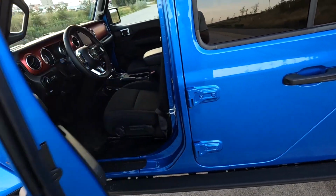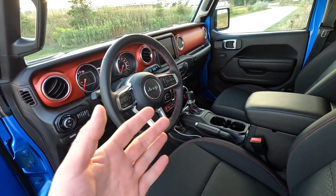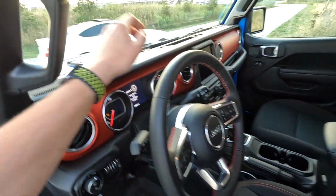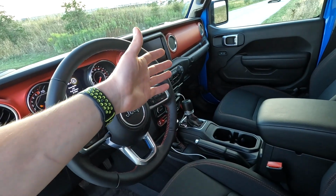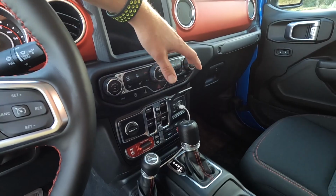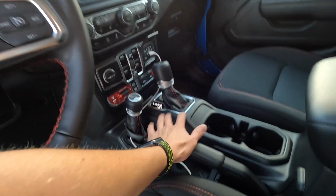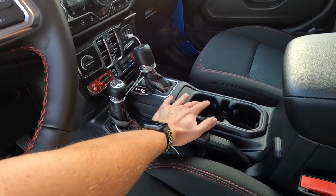But definitely, some of the reasons that I chose this is the way that the interior is set up and laid out. I love that it has the tiny dash. I love the way that everything is set up inside, the way that you have everything in a column and a stack. I don't really want a nice high center console. I'm happy with my center console. I love the center console here.